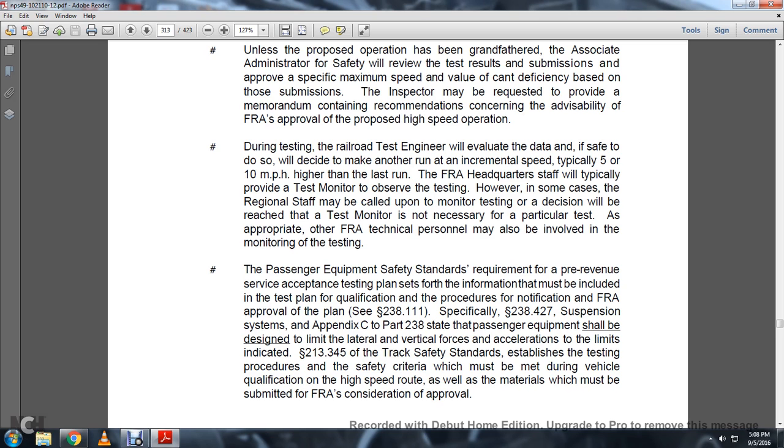The passenger equipment safety standards require pre-revenue service acceptance testing plans, and set forth the information that must be included within the testing and qualification procedure for notification of FRA approval of the plan. See 238.111. Specifically, 238.427, suspension system, and appendix C to part 238 state that passenger equipment shall be designed to limit the lateral and vertical forces and acceleration.